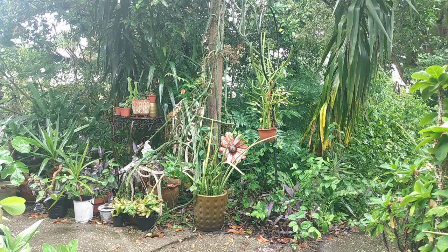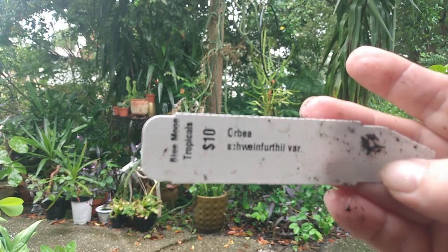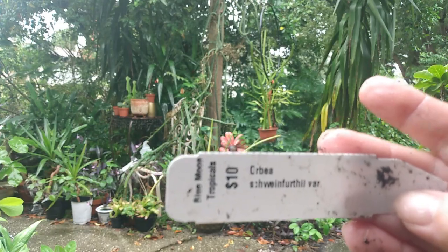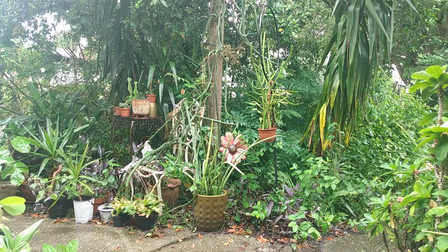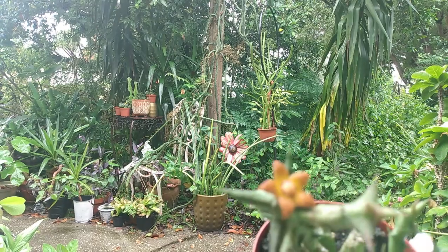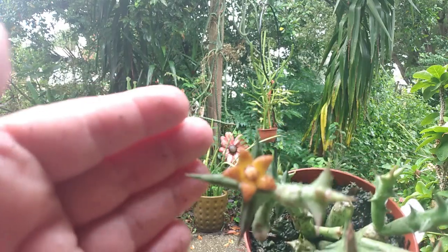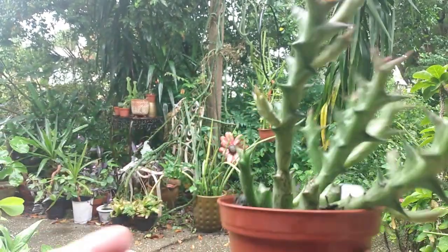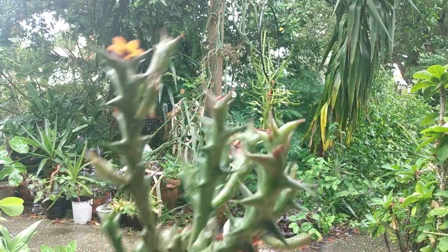Okay, the next plant was this. Not quite sure how to say that. Obria Shuffo Winfruta Hill. No, that's not it. $10. And that is this. And it is in bloom. See if we can get the camera to focus a little bit here. There we go, in bloom. And it has quite a few little buds on it here.